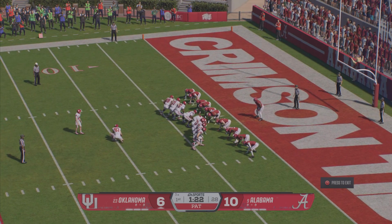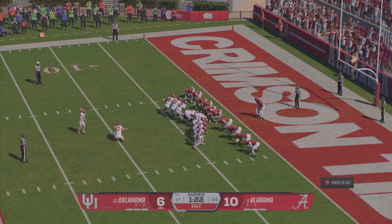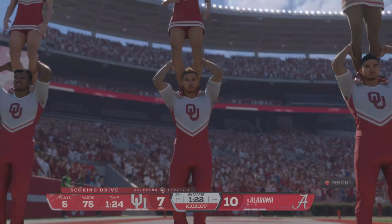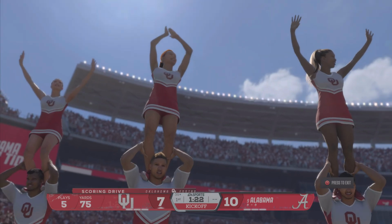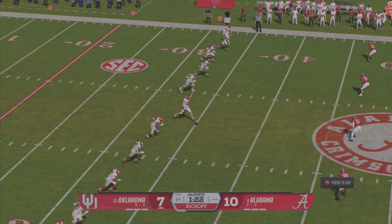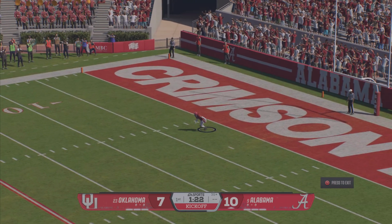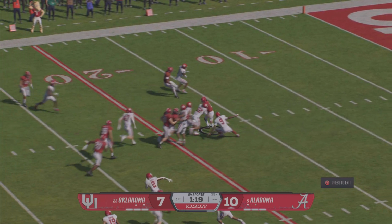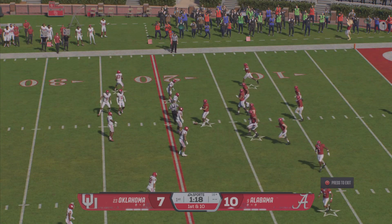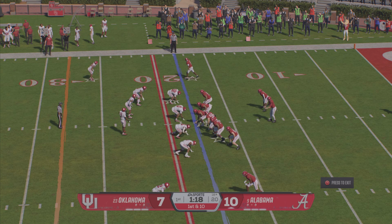They're set now to try the PAT. PAT is good. They still trail, though. So after putting up the touchdown, the kickoff team is out there to boot it away. Fields it inside the 5-yard line. He'll be tackled at the 18. That's good coverage there. Offense out there for the first play of this drive from the 18.